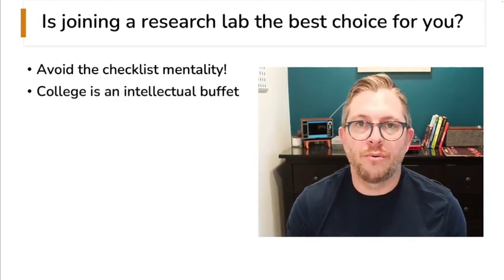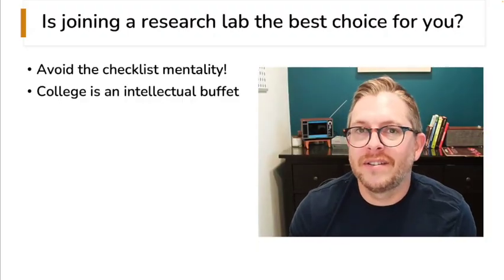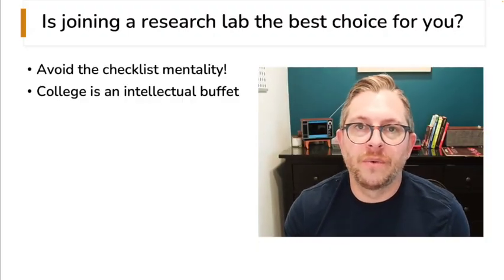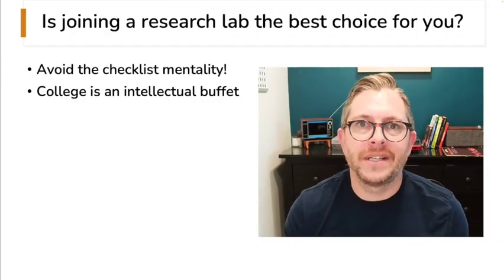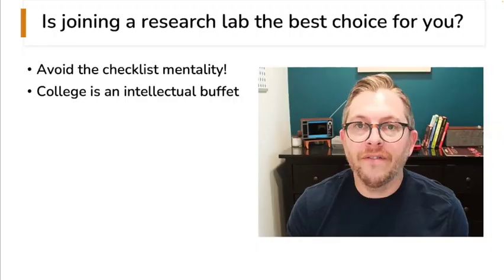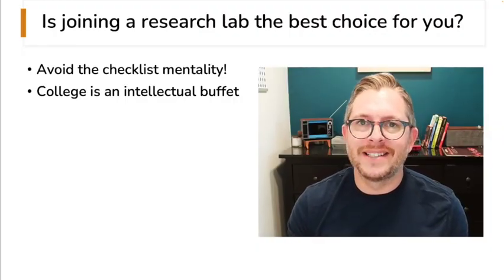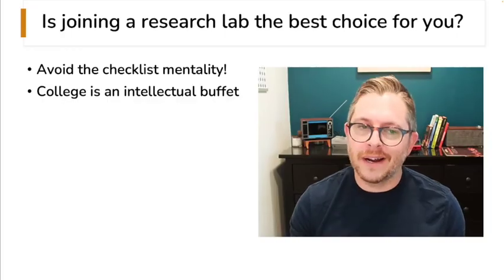College is an intellectual buffet, right? And whenever you show up at a buffet, you don't necessarily know what is tastiest or what you want to fill your plate up with. You don't go over to the potatoes and just pile it up full of potatoes. You sample a little bit of everything so that by the time you're on your second or third plate, you know exactly you want to go for that prime rib and crab legs.